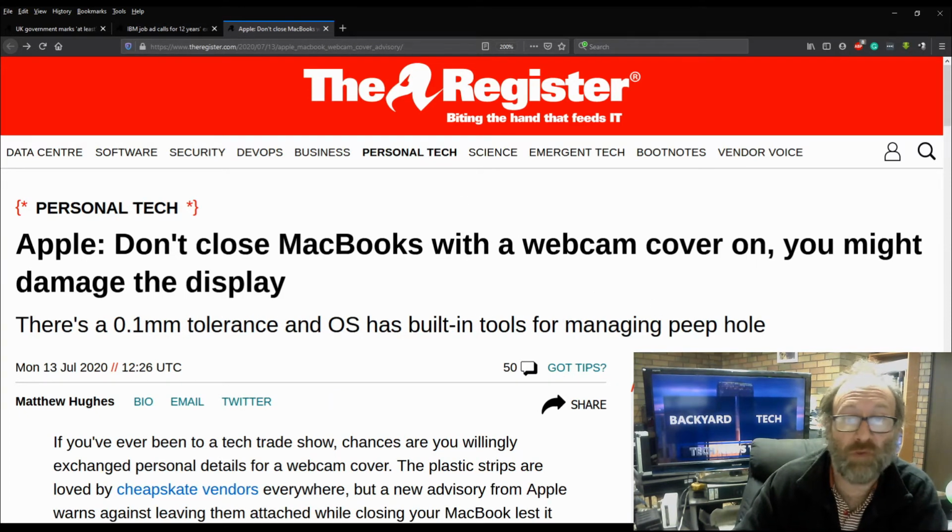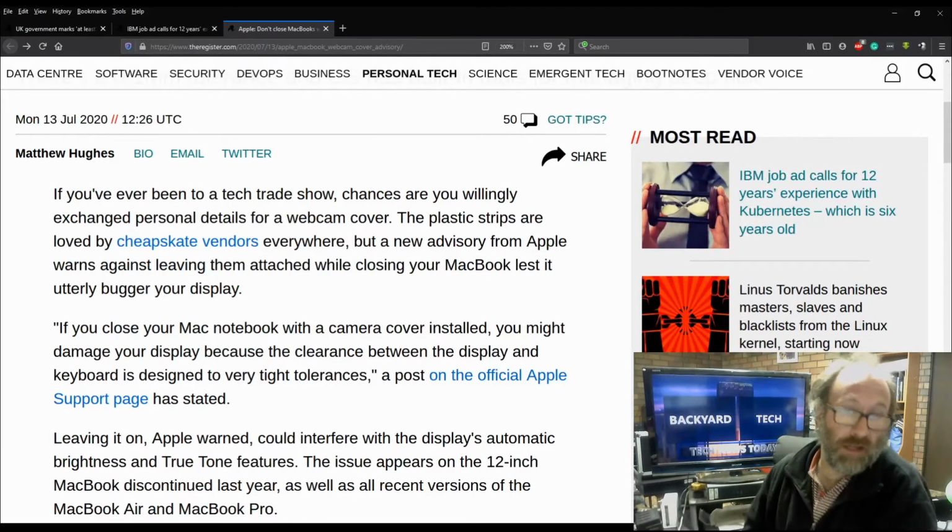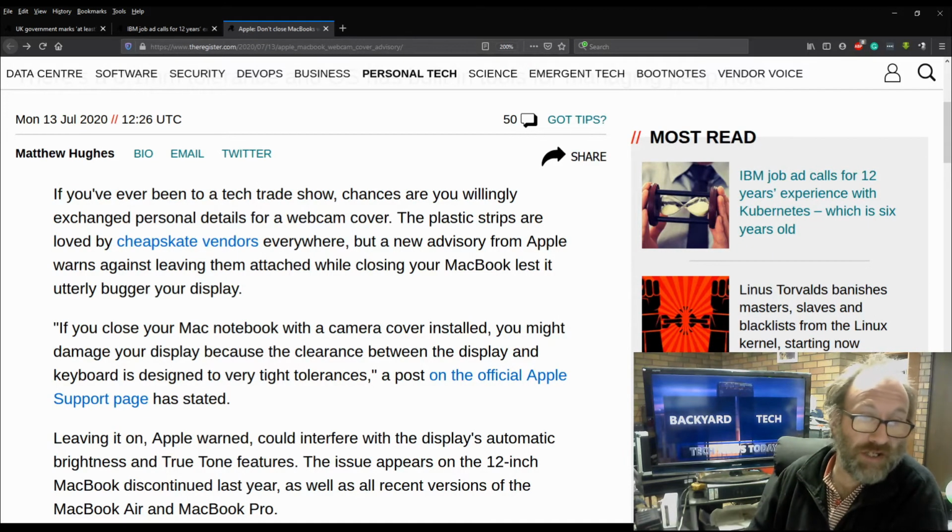Apple, don't close MacBooks with a webcam cover on. You might damage the display. There's a 0.1 millimeter tolerance, and macOS has built-in tools for managing the peephole. If you've ever been to a tech trade show, chances are you've willingly given over personal details for a webcam cover. The plastic strips are loved by cheapskate vendors everywhere. But a new advisory from Apple warns against leaving them attached while closing your MacBook, lest it utterly bugger your display.